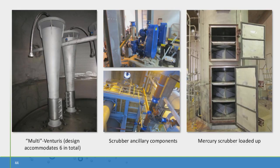Just some other photos of the installation. You can see on the left are the Venturis that are installed in the multi-Venturi scrubber unit. The design accommodates 6 of these in total. I believe we currently have 4 of those in the unit. In the middle, you can see up top, those are our ash scrubber pumps. So those convey everything that is accumulated in the Venturi scrubber at the base of the scrubber, and send it to our ash clarifier.